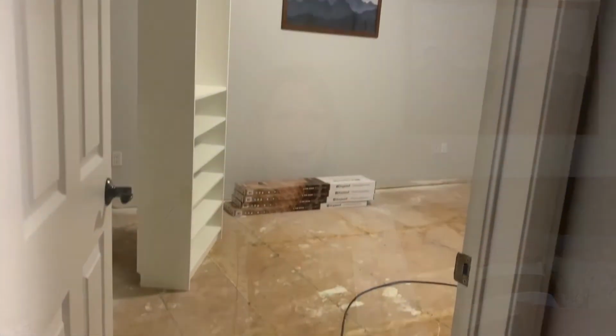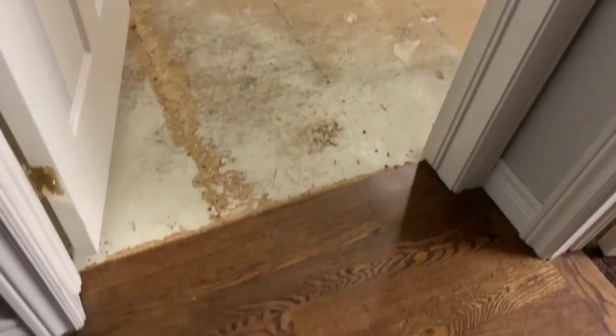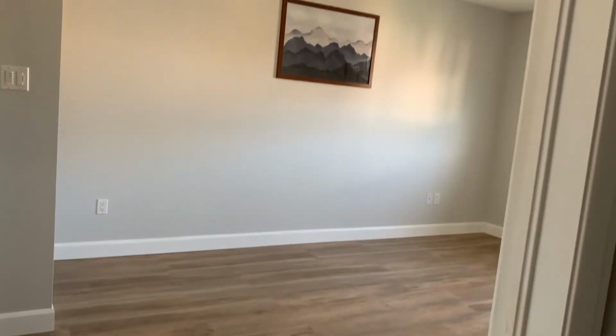If this is something you're considering doing, I would definitely recommend it. I've been so happy with the results. The durability is fantastic from my experience so far, and the installation is quick and easy to do as far as a DIY project. So good luck with your floor renovations.